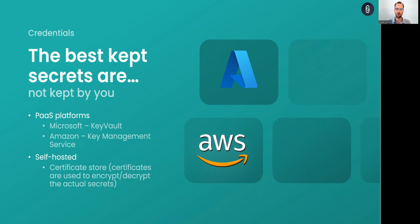So here we need to look at two different combinations. You might have a cloud-based integration platform, or you might have an on-premise or in your own DC deployment of an integration platform. In the cloud scenario, you definitely want to use the appropriate service. So for Microsoft with Azure, that would be the Key Vault service, which is the way that you're going to manage secrets, sensitive tokens, and certificates. And then the equivalent of that under Amazon would be Key Management Service. So check that your integration platform is using one of those two if it's a cloud-based service.